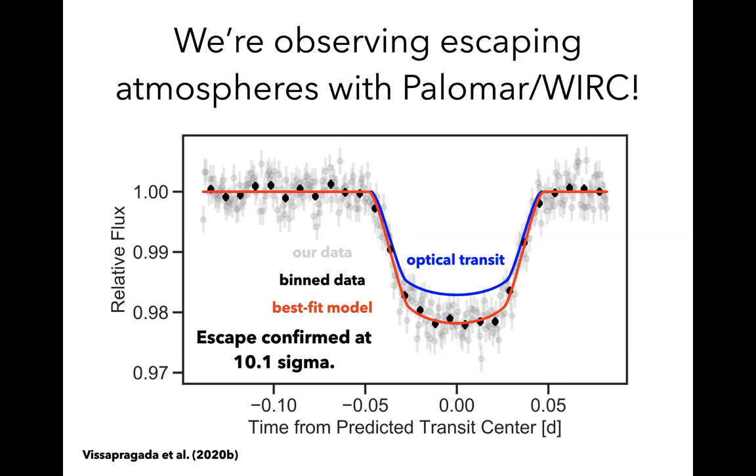And so what we've done with this measurement is that we've confirmed that the atmosphere of WASP-69b is expanding, it's escaping. The same process that we expect would have been active on Venus billions of years ago, we're observing in real time with the Hale telescope right now, which I think is honestly remarkable.